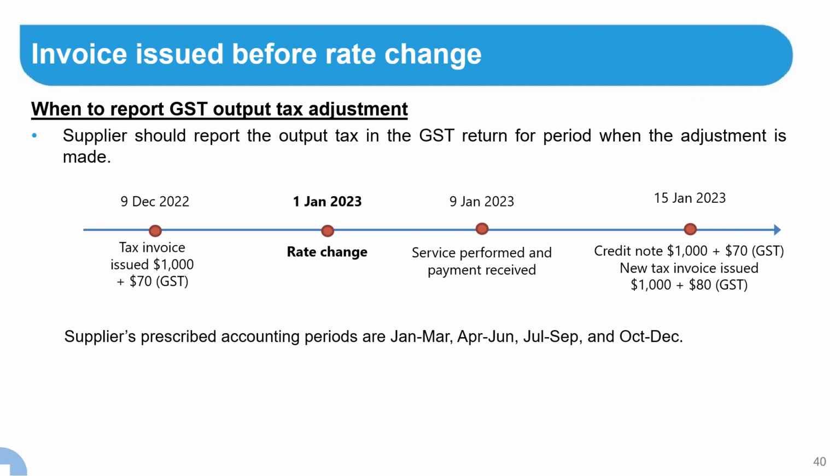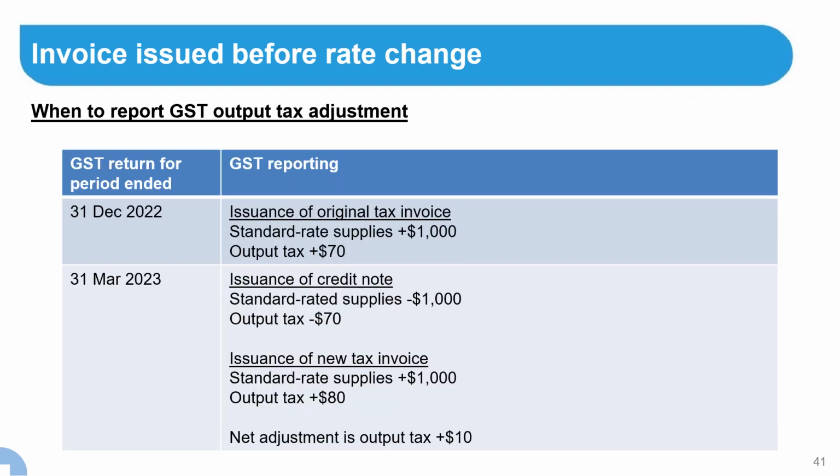As the supplier did not receive any payment, nor did the supplier perform any service before 1st January 2023, the supplier is required to issue a credit note and a new tax invoice by 15 January 2023. In the GST return for period ended 31st December 2022, the supplier would have issued an original tax invoice of $1,000. This would increase the value of the standard rated supplies by $1,000 and increase the output tax by $70 for that period.